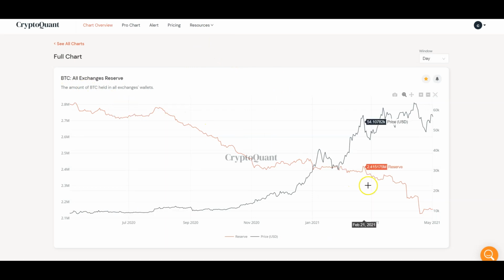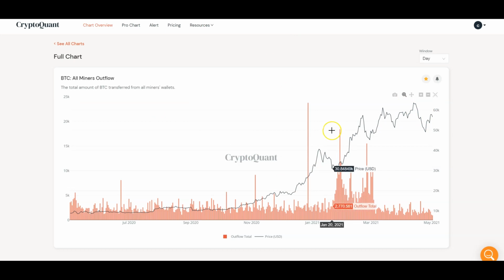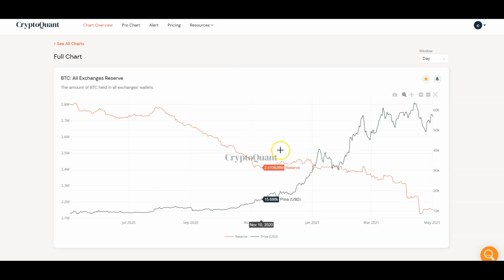BTC exchange reserves, same thing as ETH. As reserves continue to dwindle, price continues to increase. Just basic stuff there. Really no commentary. I mean, that's what you expect to see. Miner outflows continue to just sit at baseline. Nothing crazy. And both of these are kind of hand in hand. If you see miner outflows increasing, you expect the exchange reserves to increase as well.